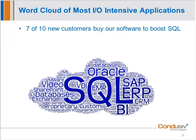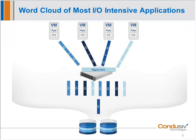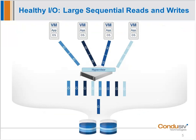What we have found is that over the years, even though our software is application agnostic and can be used on any I/O intensive system, our sweet spot really is with SQL, and that is also because of some inherent inefficiencies with SQL. For that reason, 7 out of 10 new customers that come in to use our software are buying it to boost SQL.